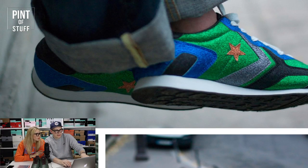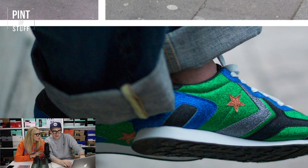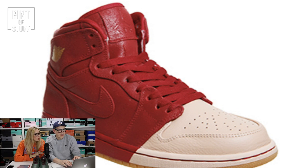But these are super nice. I love these that I'm showing on the screen right now. These are amazing. The green and that gold star with the blue. See, I like the green Chucks. I think they're green on one side, blue on the other. They're really cool. I'm wanting to rock those.